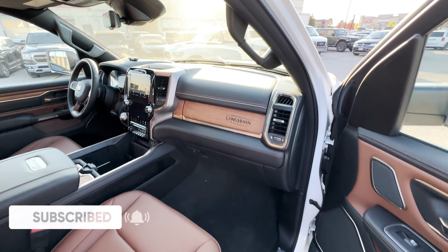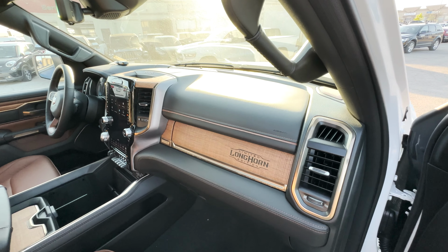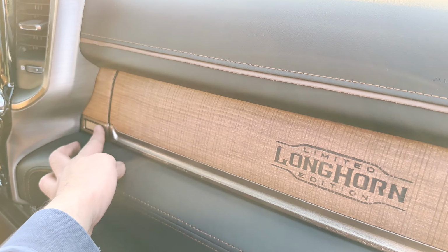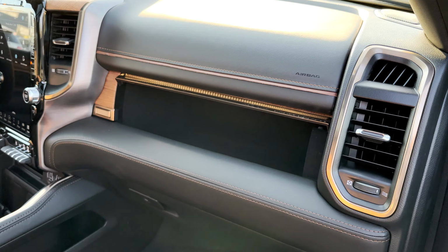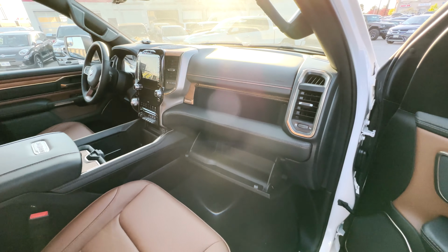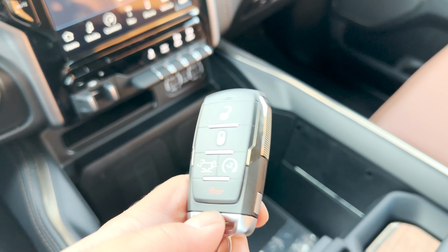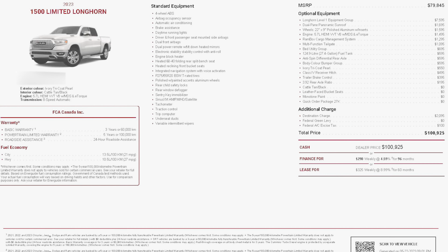Coming around to the passenger side, the dashboard is covered in more wood and has the Limited Longhorn badge etched into it. And opening this up will be some space, but there's also the main glove compartment as well, and even more space along the sides of the center console. Here is the key fob and what it looks like for the Longhorn, and here is the window sticker for this Ram 1500 Limited Longhorn.